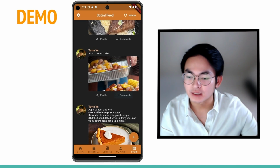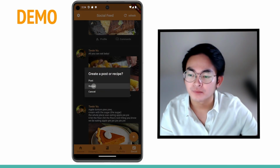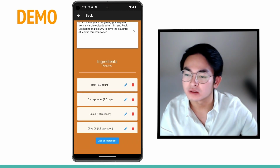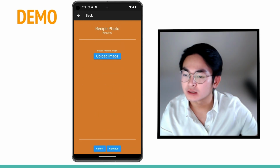Clicking on the plus sign here at the bottom, you can create your own recipe. You can go ahead and go through that, and this is what it'll look like. Ingredients, steps, and so on.